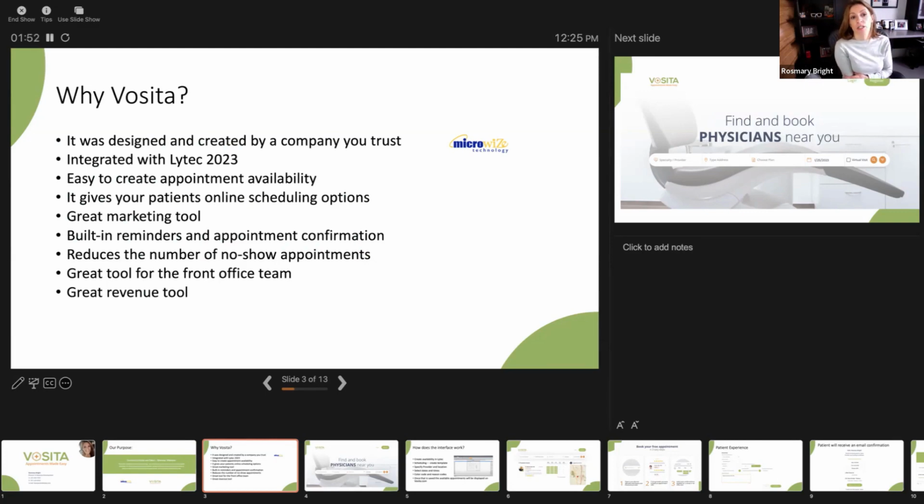It gives your patients online scheduling options. If you're a busy person juggling a family and a full-time job, you may not necessarily have the time to call your medical provider during the normal business hours. Therefore, giving your patients the flexibility to go online and schedule is extremely important for people out there.